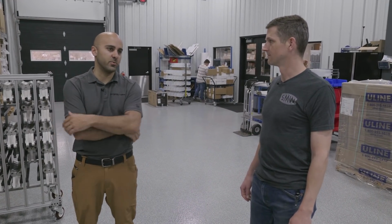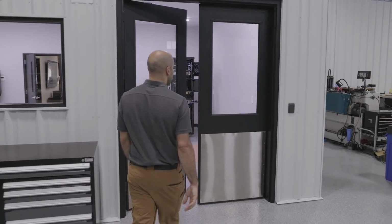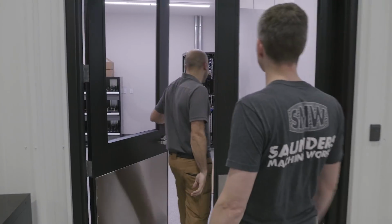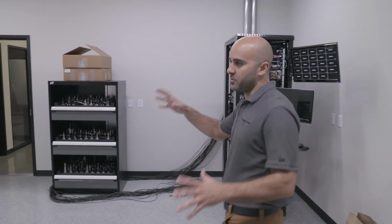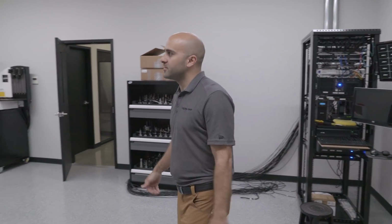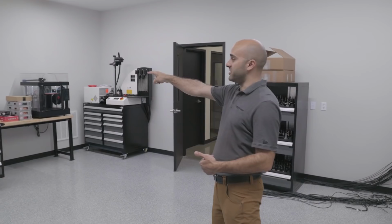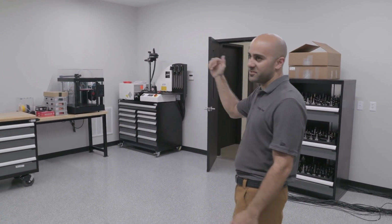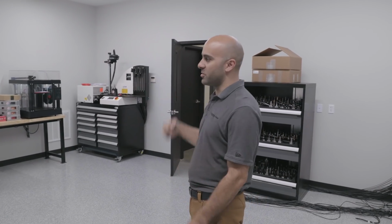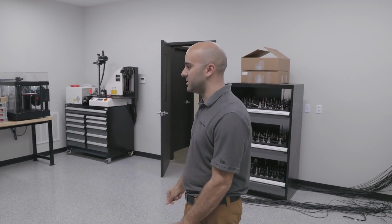So we're just going to have to see where sales go. This is our tool crib / QC room, at least that was the original plan. This was actually 5 feet bigger that way, but we needed more assembly space. And this honestly very well could become more assembly space.